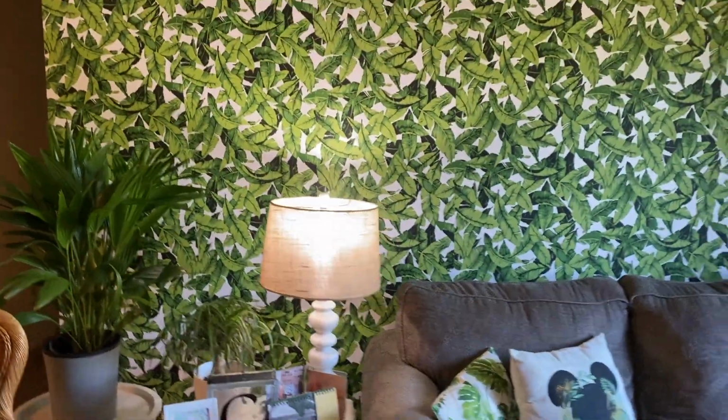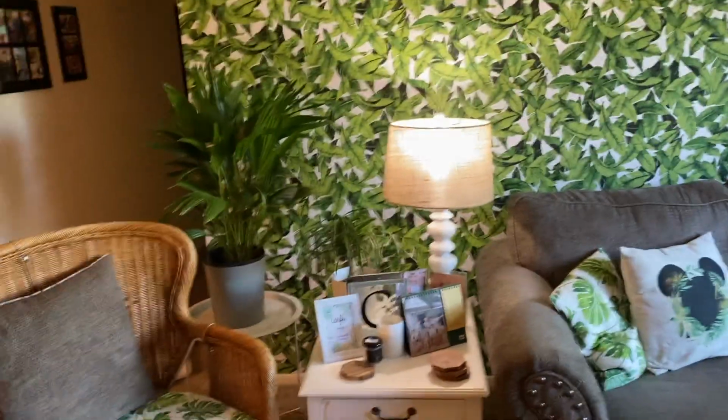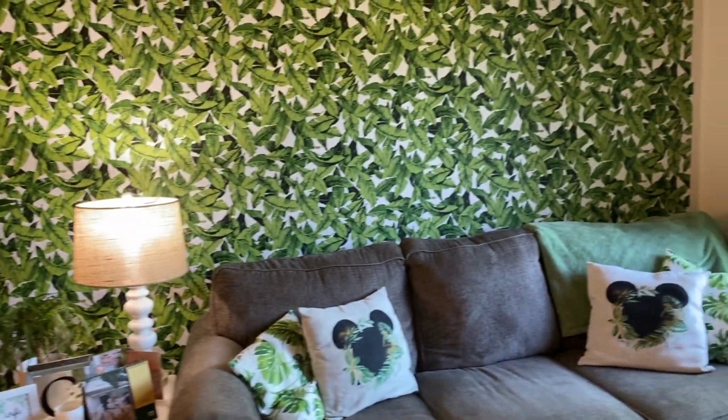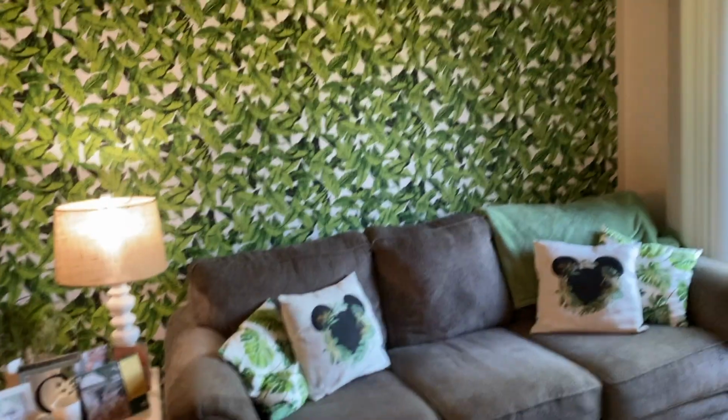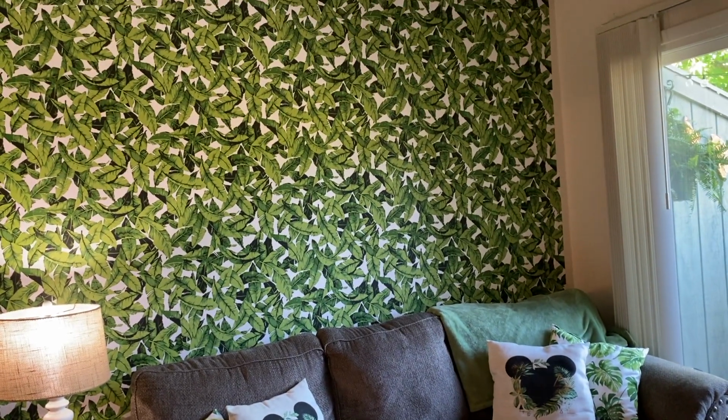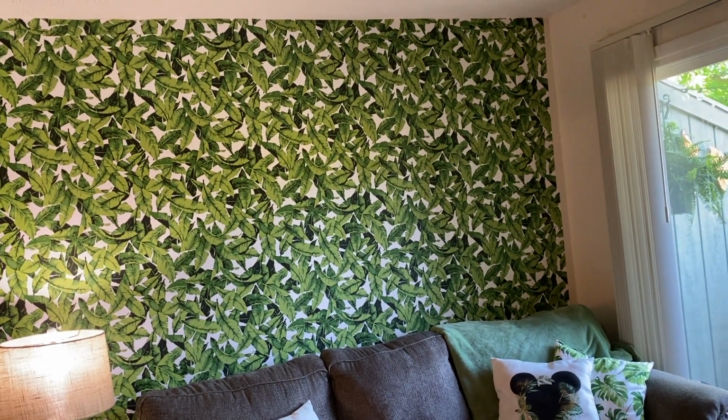But yeah, I honestly am obsessed with my living room. I have been. I love my apartment. I love my space. I'm super happy with this.